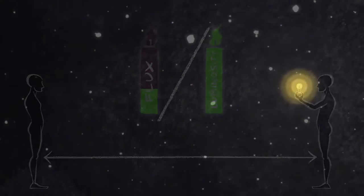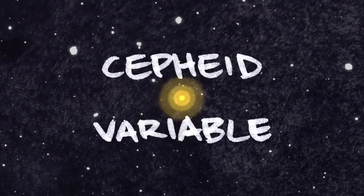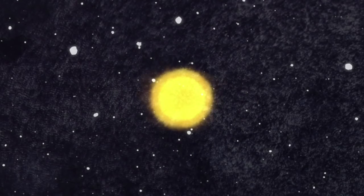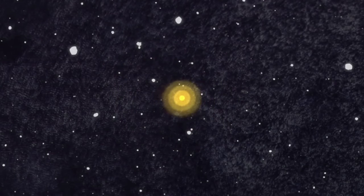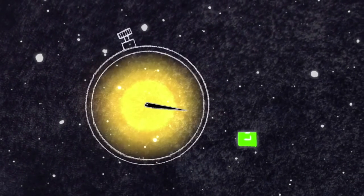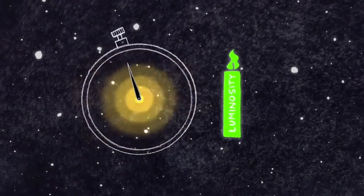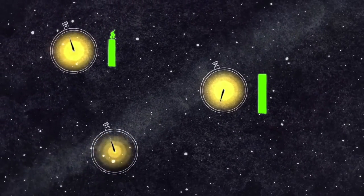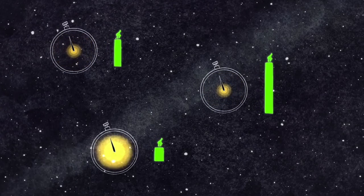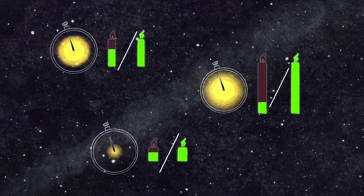In astronomy, our light bulb turns out to be a special type of star called a Cepheid variable. These stars are internally unstable, like a constantly inflating and deflating balloon. And because the expansion and contraction causes their brightness to vary, we can calculate their luminosity by measuring the period of this cycle, with more luminous stars changing more slowly. By comparing the light we observe from these stars to the intrinsic brightness we've calculated this way, we can tell how far away they are.